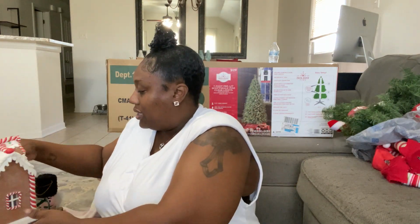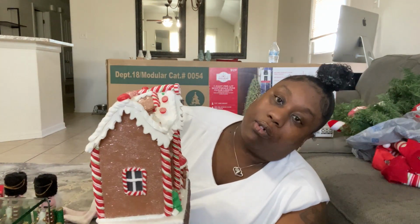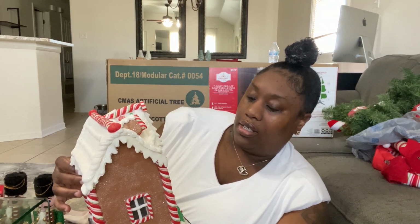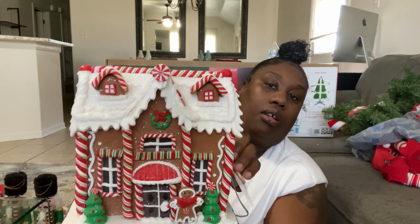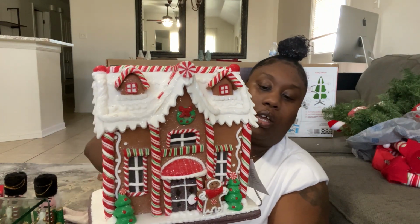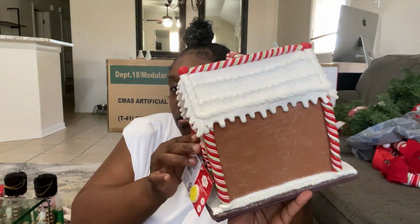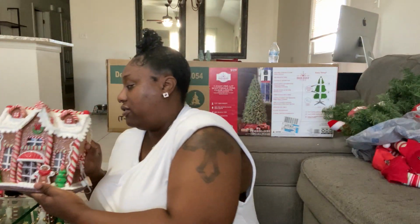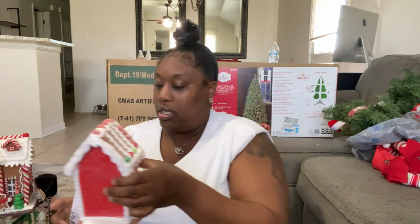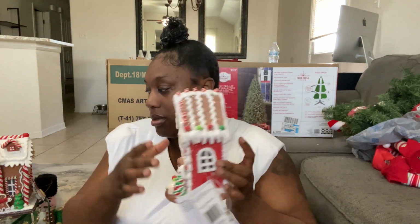And then this is my last thing from Walmart. I got the big gingerbread house, the biggest Walmart has. It has a gingerbread and two Christmas trees, and it lights up too. And this was $25.96. You have to have three AA batteries for this one. Batteries are included for the small one, a 3LR44, so a battery comes with it. So that one's cool. And that's all of Walmart.